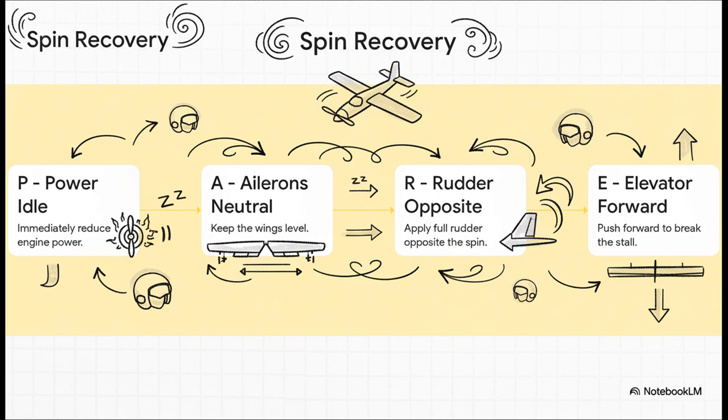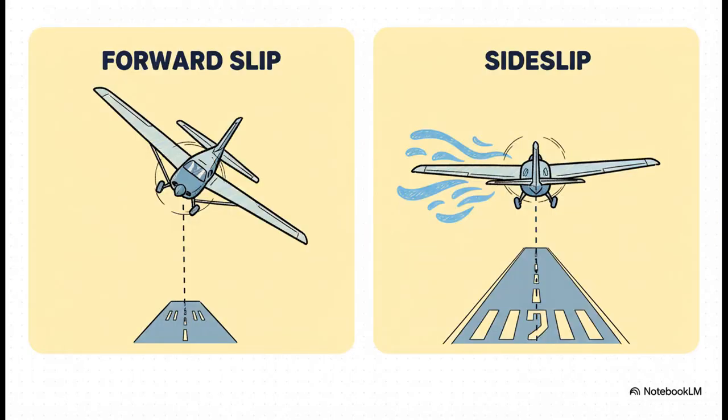You push the nose down to get air flowing over the wings again. It's a 4-step dance that stops the spin cold. Pilots also learn how to fly uncoordinated, on purpose. It's called a slip. A forward slip is like hitting the air brakes.